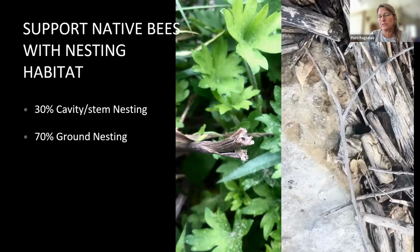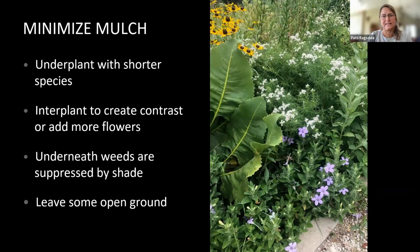And others will nest in the ground. So you can kind of almost see that next to that rock there is a hole. So there were bees all in here in this space, and there's mulch there, but the mulch is really light. So the bees can get down in there and dig their hole and nest in those spaces. And even though it's a solitary bee, there were several nests of the same species happening there. And the males, you'll watch in the spring, will patrol that area waiting for the females to hatch. So 70% are actually nesting in the ground.